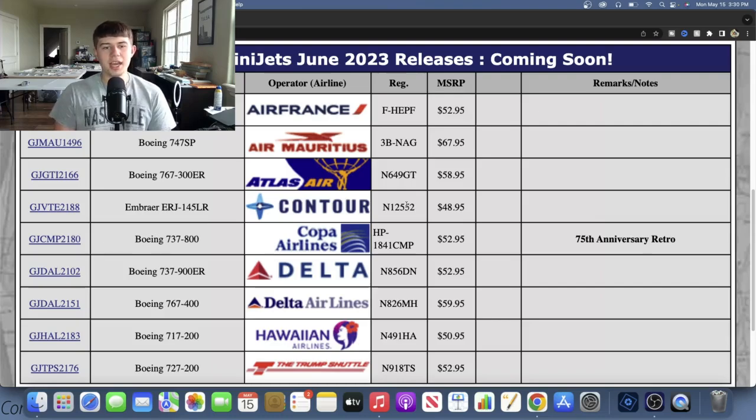So excited for those. Nice to see GeminiJets also knocking out the Delta 737-900 and Hawaiian 717-200 again for all of those modern collectors that need another release of it, as I was saying with the Contour and Atlas. So nice to see both those done again, and that will be helpful for all those collectors.